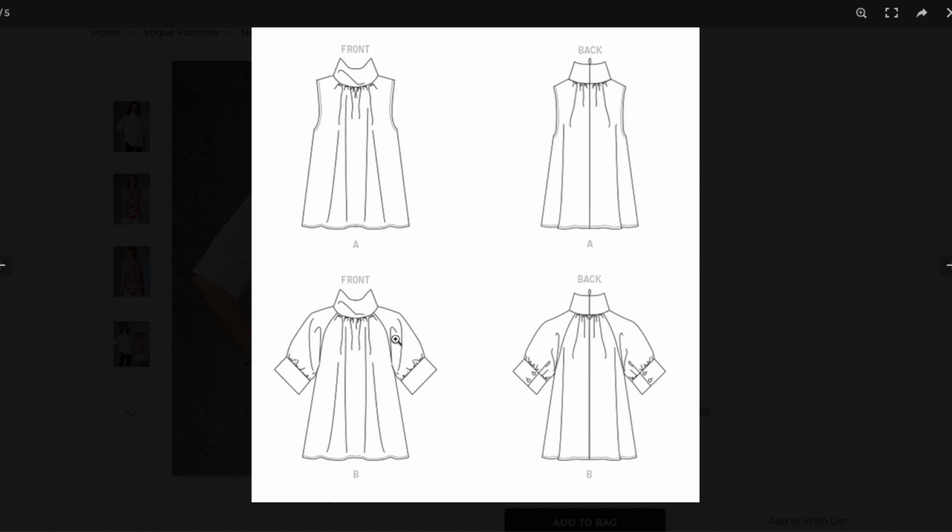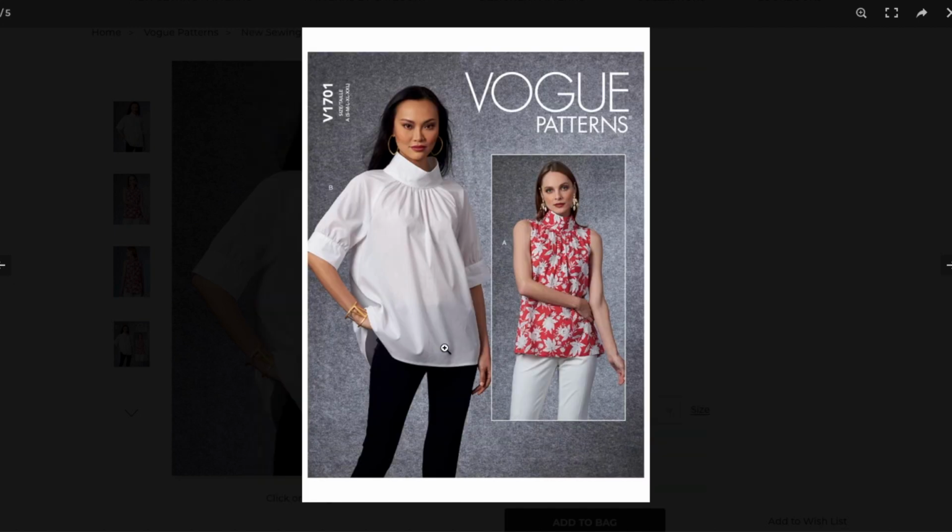Yeah, raglan sleeve. I like it. I would make it shorter though. Where is she? Like here's her waistband of her pant. I would just go a couple inches below that, just for my body type, pear shape.